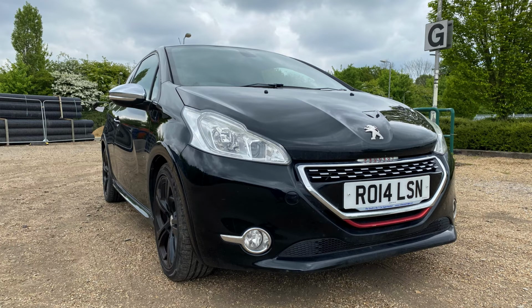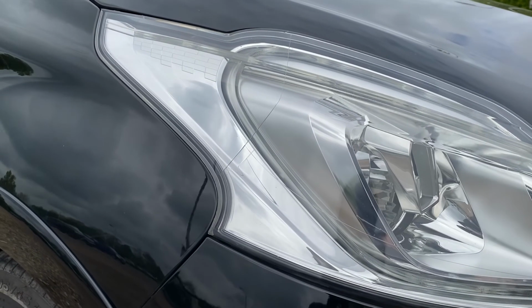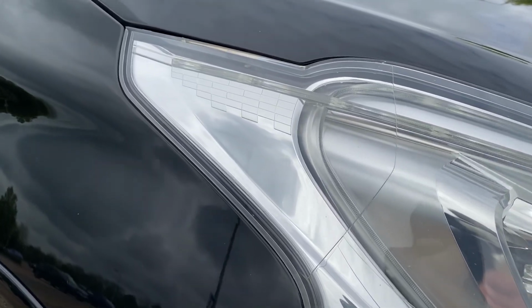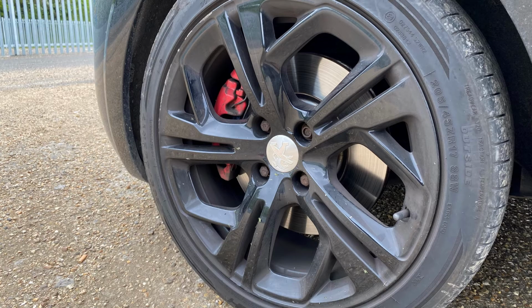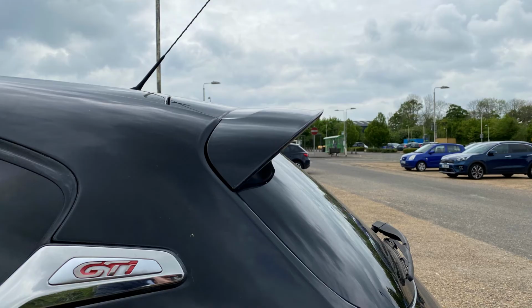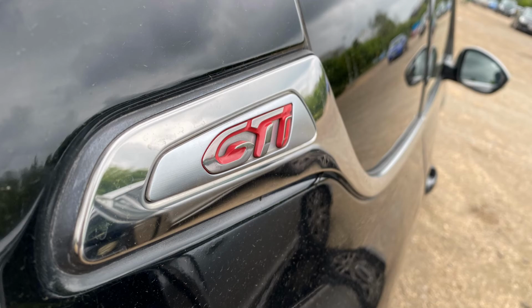The GTI model comes with a sportier bumper fitted, with this grille that is unique to the GTI, which is supposed to mimic a chequered flag, which, Peugeot, I can see that. The chequered theme continues into the headlights and makes for a nice styling cue. You also get 17-inch alloy wheels, this subtle spoiler, hints of red trim, and these GTI badges, in which their placement is a nod to the classic hot hatch god, the 205 GTI.